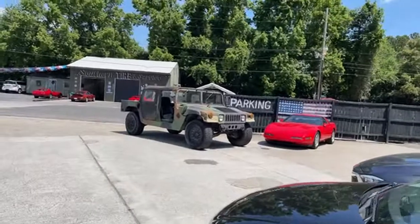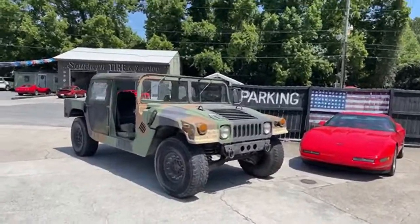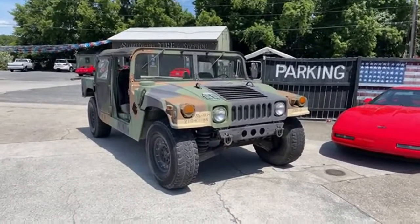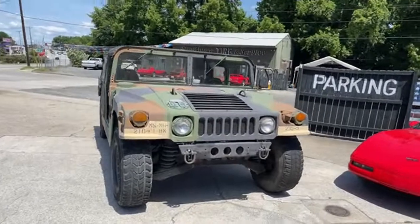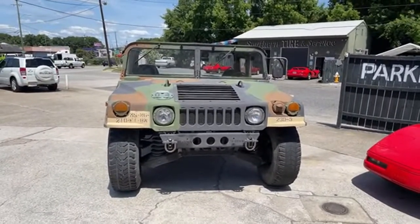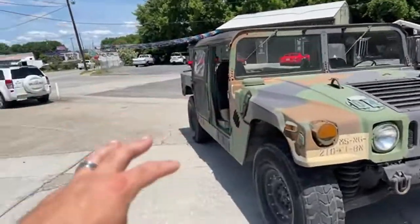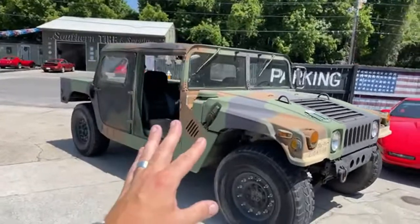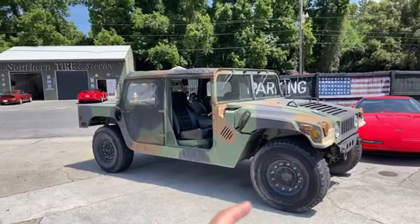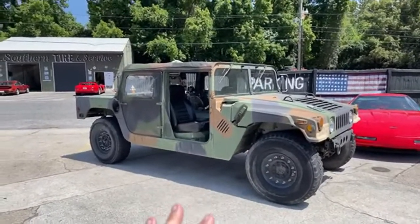Let's take a look at this one here. Look at this. This is a Hummer. Isn't that neat? Yeah, that's cool. Definitely, that's military grade right there. That is just neat. Anyways, we actually came really close about 3 months ago to buying one of those. Not that one, but another guy. A guy had it. I know the guy.